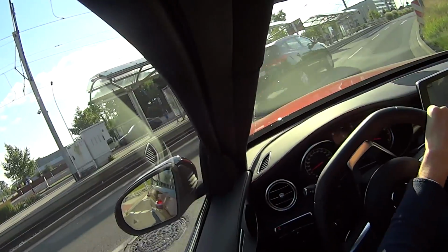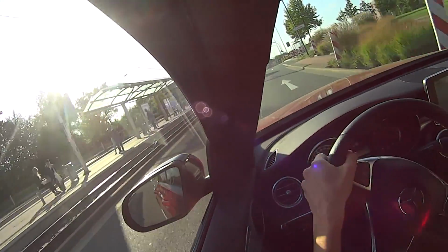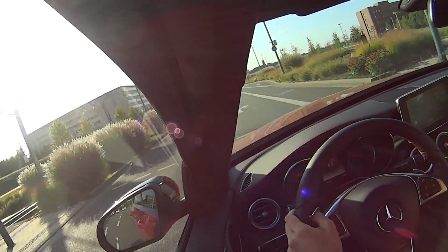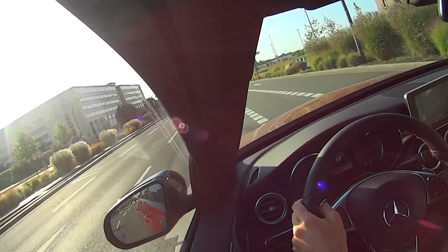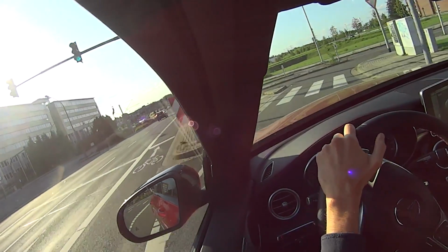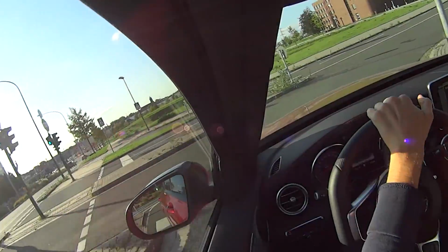So let's see now in comfort mode when you accelerate. I think you felt the difference and also heard the difference. I could feel it, of course. Go to the Sport Plus mode again, so that you really feel and see the difference, hear the difference.